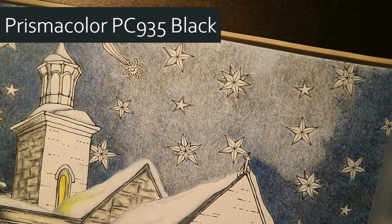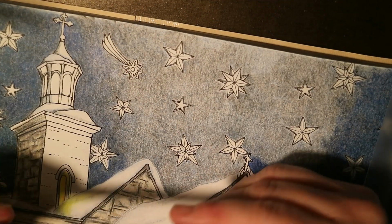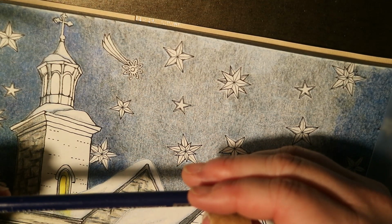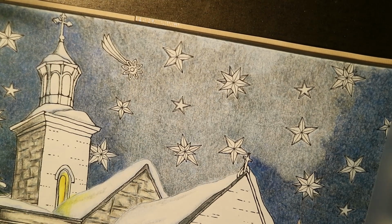All right, so the next one is going to be something that I can't pronounce, but it is one of my favorite blues, and it really starts adding a nice blue, and that is going to be PC208, Indanthrone blue. Okay, PC208.